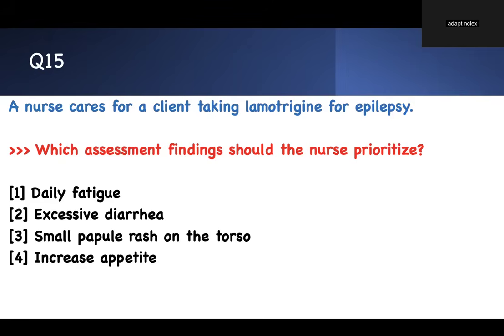Which assessment findings should the nurse prioritize? The nurse cares for a client taking lamotrigine. Once again, an anti-seizure medication. Like I told you, most of them are anti-seizure medications, used for epilepsy. What should you worry about? Fatigue, diarrhea, a small purple rash on the torso, increased appetite. This is to give you all the content regarding sulfa drugs. Most anti-epileptics are sulfa drugs.